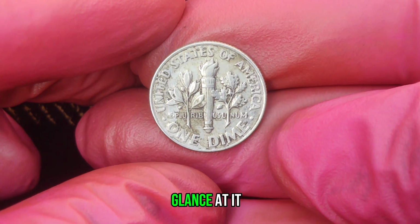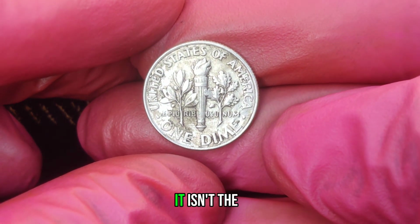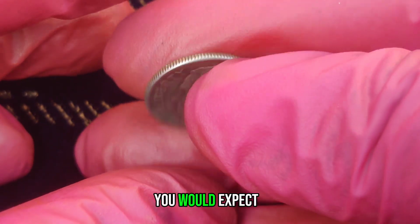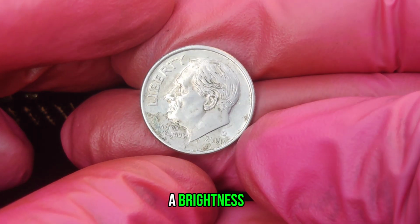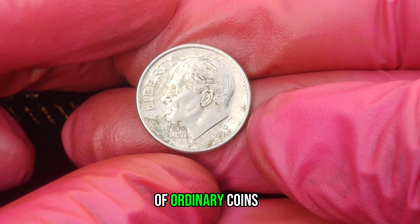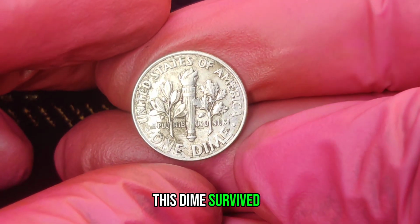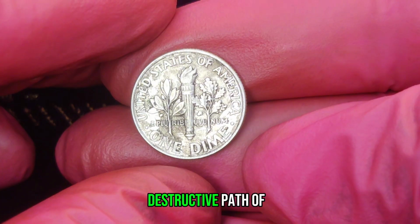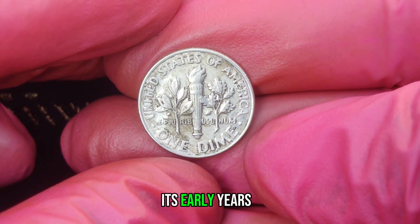When you first glance at it, the silver shine immediately captures your attention. It isn't the dull, worn-out tone you would expect from a typical circulated dime. Instead, it carries a brightness, a clean metallic glow that stands out like a blade of polished steel in a sea of ordinary coins. That shine tells you something important. This dime survived. It avoided the destructive path of daily circulation and retained the radiant luster of its early years.